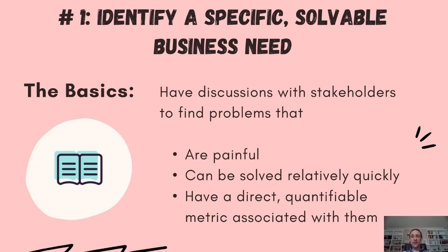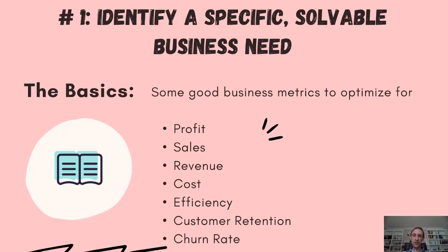Identifying a specific solvable business need is number 1. You can have discussions with stakeholders, and you want to be looking for problems that are really painful, problems that can be solved relatively quickly, and that have a direct quantifiable business metric associated with them. Some of these metrics you might be looking for are: we want to increase our profits, increase our sales, increase our revenue, reduce cost, and so forth. Customer retention, churn rate.